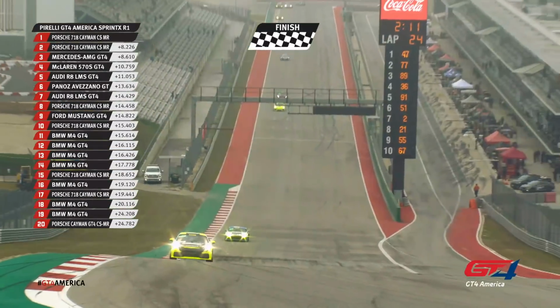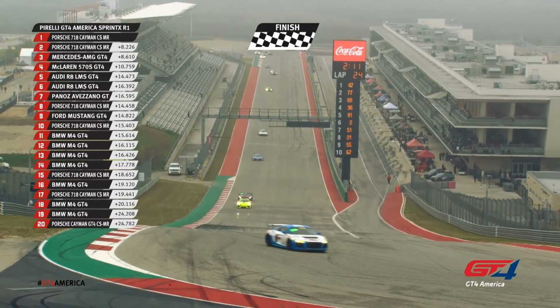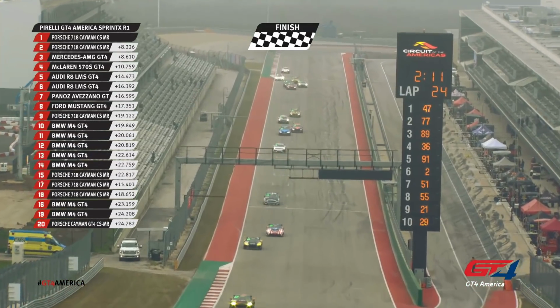The margin's really close at the line. Hinman finishing behind Hart, but Chase only 0.38 of a second off of Hinman. And then Thompson right there. Burton hanging on to a 5th.